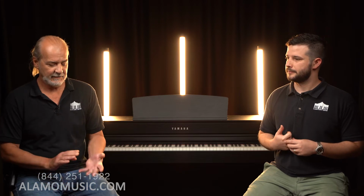The things that I liked about it initially were the pedaling, and they do make a lot of the damper resonance and how you can actually change the tone on the piano as you're playing it, like you can on a regular acoustic piano, because how many ways are there to play a note on an acoustic piano? They're unlimited. Yeah. And so from a digital and a technological standpoint, that's something that they've been working on to perfect, to get it as close to an acoustic piano as possible for the player.